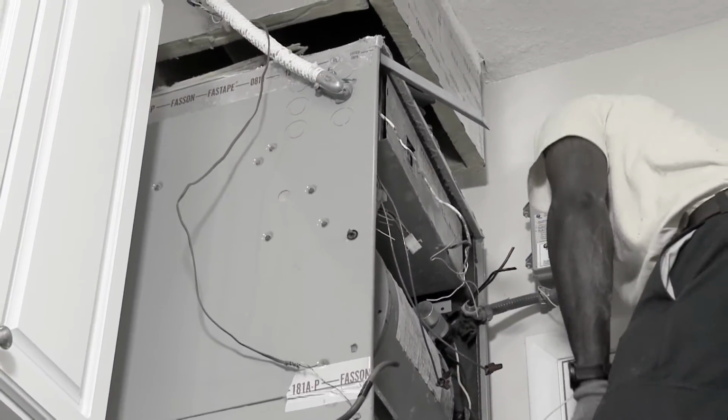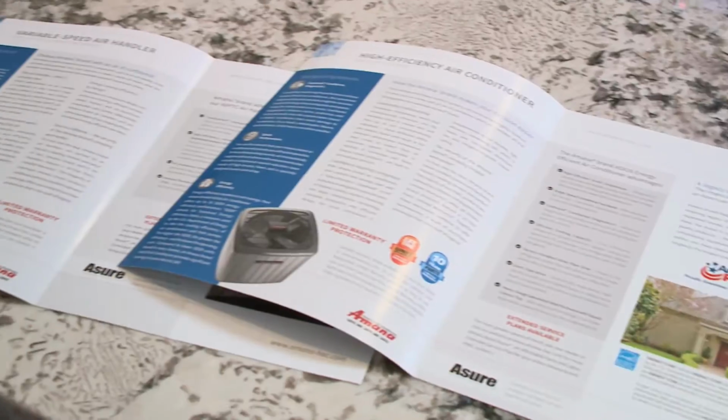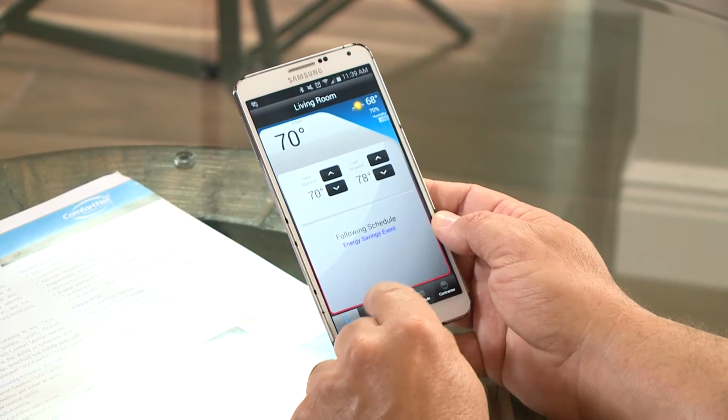We purchased this house approximately a year ago, and when they did the inspection, they told us that the air conditioning was coming up on 15 years. So we figured it was time to replace it. We chose Amana because of the benefits that they offer. One being access with your smartphone to the controller, the lifetime unit replacement, and obviously the higher SEER, which is more cost effective for us.